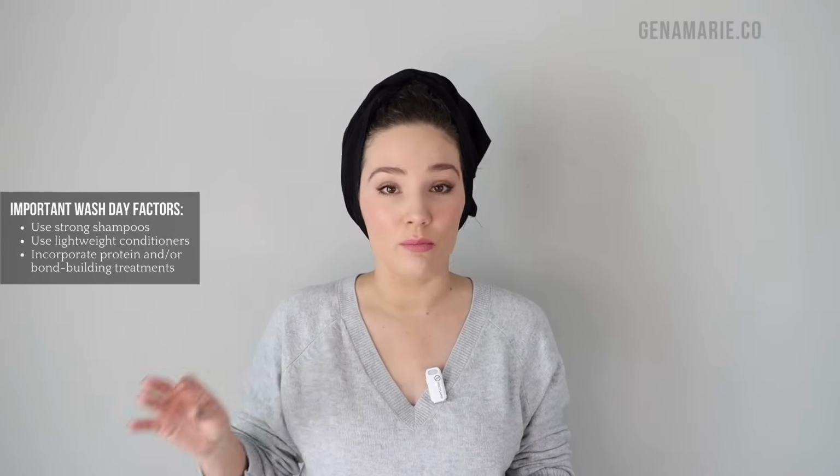Then when it comes to conditioners, they need to be lightweight, which I know can be really difficult to find, especially in the curly hair space. And you also do want to still be deep conditioning. Now, you definitely don't have to deep condition as frequently with someone that has very healthy, very fine hair. You could do as little as once a month or less depending on your hair's health.